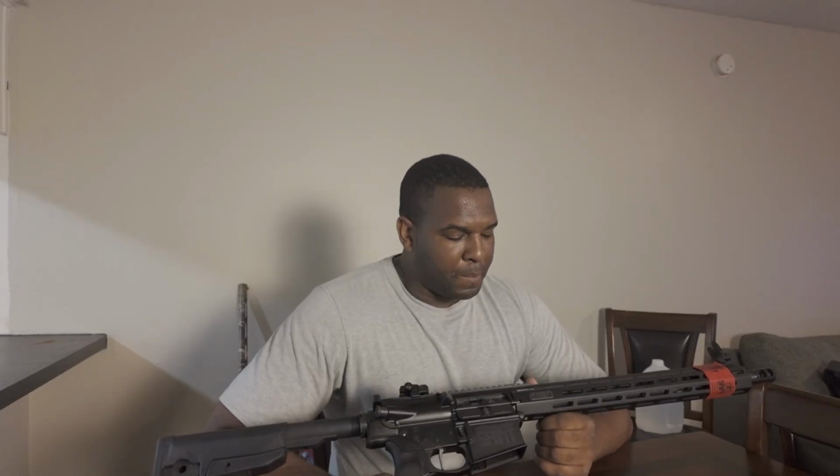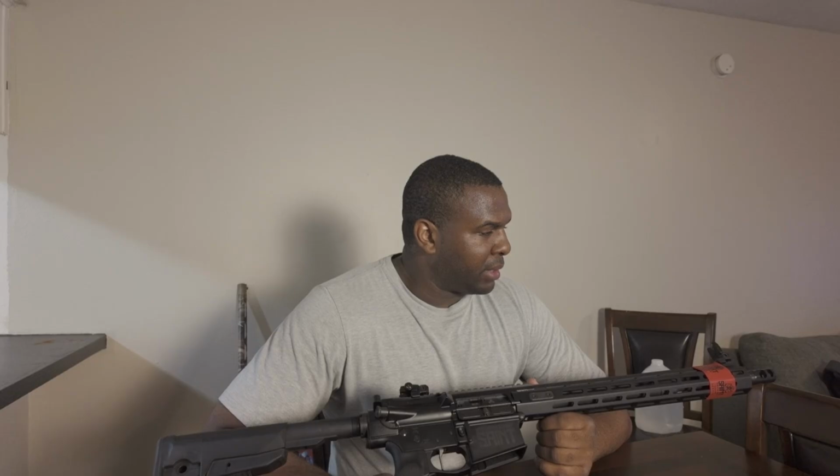This is what I go hog hunting with. Extremely accurate rifle. It has a brake on it to help with the recoil, but the sound on it is extremely loud. I don't make a lot of friends when I take this to the range.